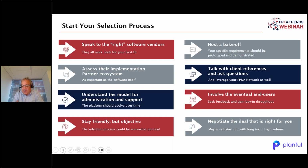As you're speaking to them, stay friendly but objective, right? You're going to probably go out to dinners, and you're going to establish relationships, and that's all very, very powerful aspects of this journey. But be objective. Stick to your requirements. Make sure you're assessing the software vendors and the partner ecosystem based on your specific requirements.